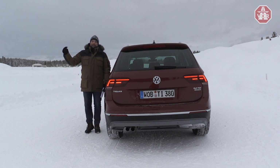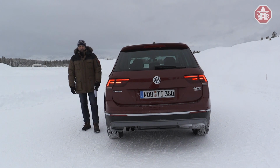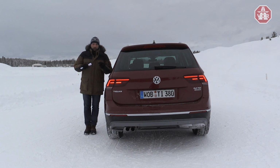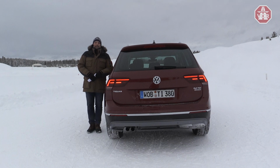Okay, the car is built in Wolfsburg. It is available for ordering right now already. It will be at the dealers in late April in Germany, and it's supposed to be rolled out Europe-wide in May 2016.